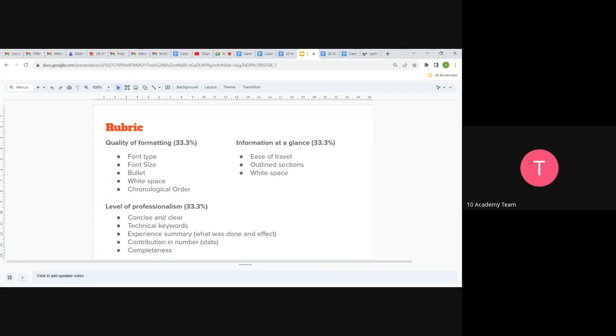We want you to ensure you make use of white space. No matter how informative your CV wants to look, you want to be justified with your white space and chronological order. When you're highlighting your school, your education rather, your job experience and all, we want it to be from the latest to the later ones. So then we have information at a glance.